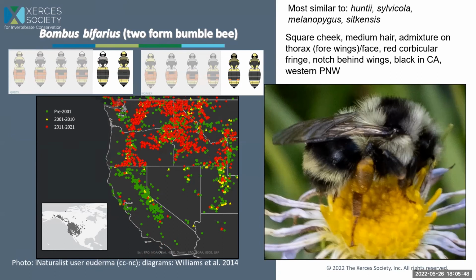But largely in most areas, and especially in California, the species is going to have the color form that is exhibited here. And for identification features, a few things that we're going to look at here.